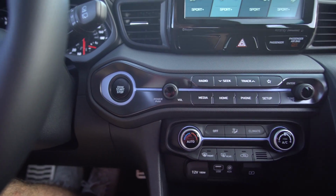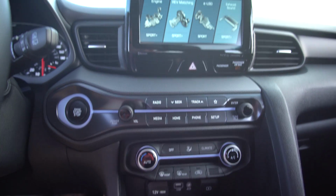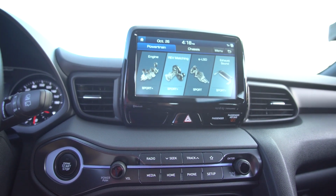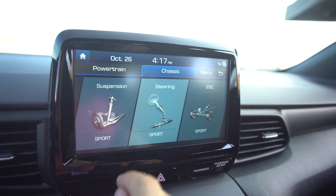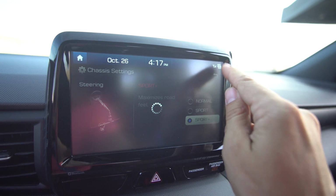We also have some blue accents in here, which is nice. And then we've got the cool Hyundai infotainment that always works perfectly. It is the kind that looks like a tablet mounted to the dash, but I love that. And it's got some glossy black in this car, but whatever. It is glossy black. Yeah. Don't mind it. It's so minimal, that's why.